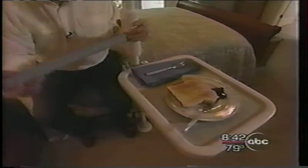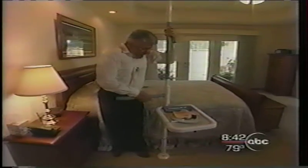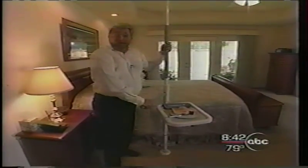This is called a super pole right here. It's designed to make that process easier. This tray is something you can eat off, and if you swing this out of the way, bring this pole around, you can actually use this to pull yourself up out of bed. You can move this around to this position and then lower yourself into a wheelchair, or it just helps to get you up on your feet.